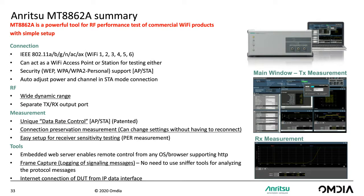This is important. A lot of times people want to make measurements instead of with a conducted cable from the Wi-Fi device. They want to do measurements over the air, and this extra dynamic range we have helps maintain that connection over a radiated connection. We have a unique, patented data rate control capability for being able to drive the data rate to whatever encoding scheme you want to do your testing at. A connection preservation capability to be able to change settings without having to disconnect and reconnect.